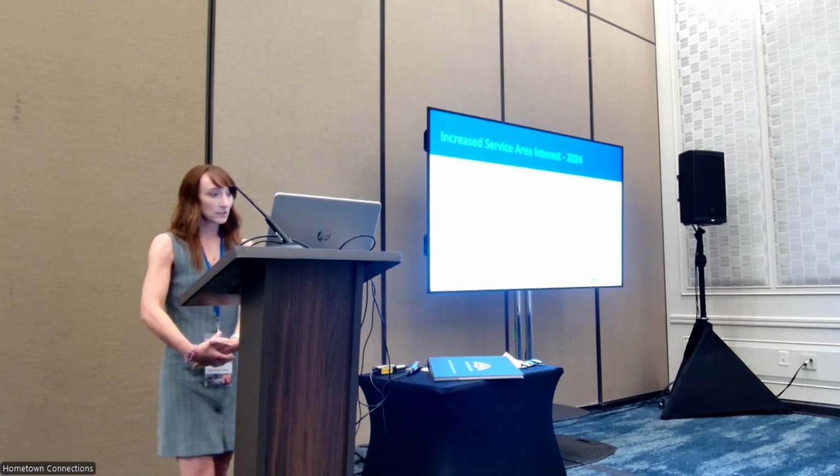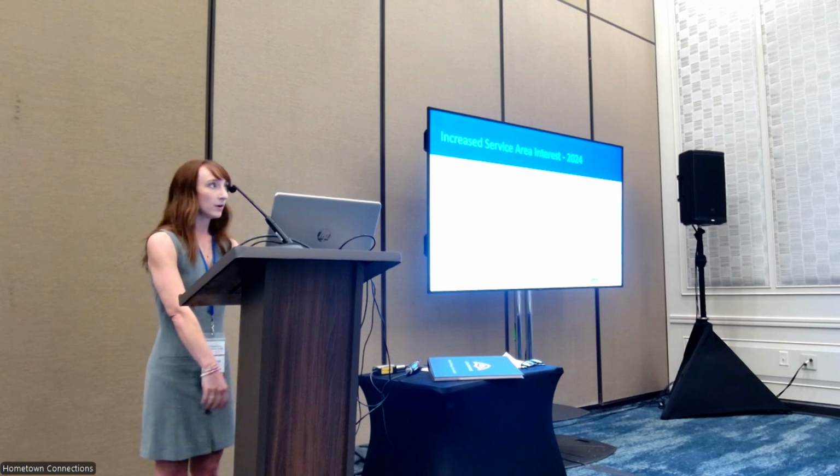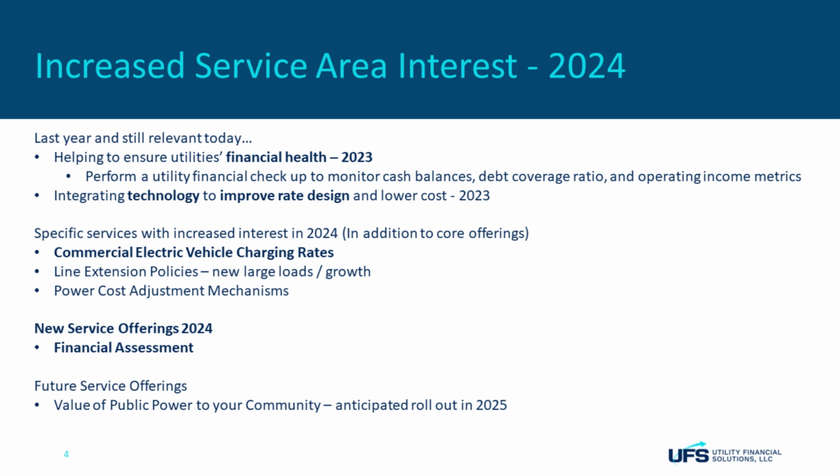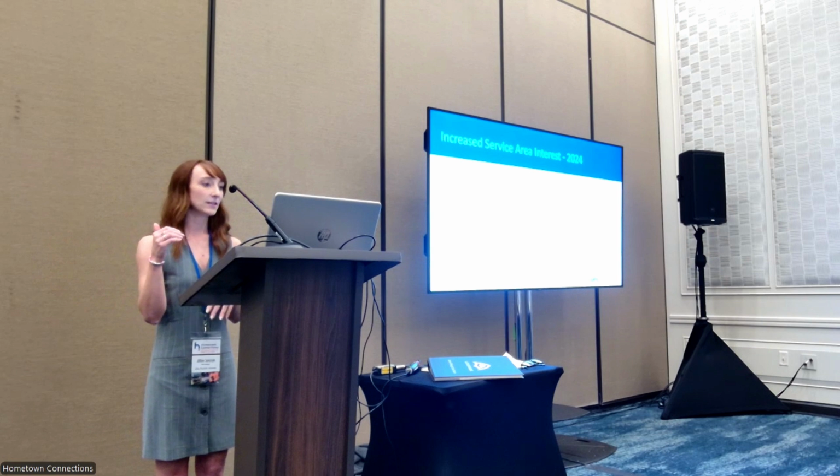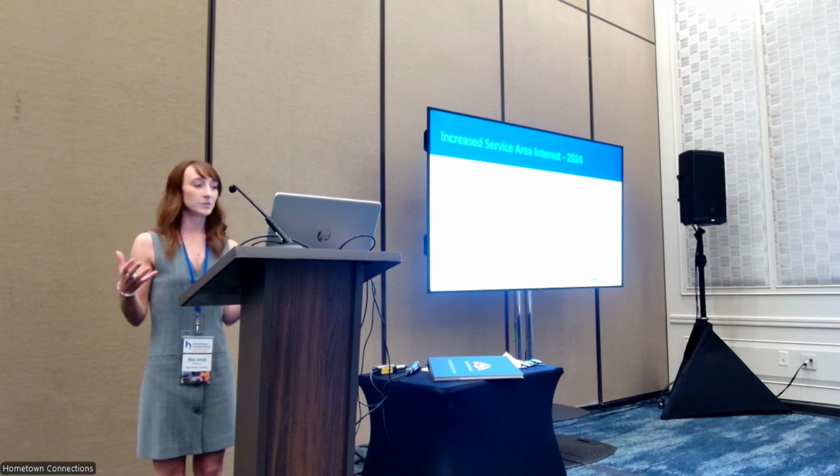So new service offerings for this year, which I'm going to also show a little bit of, is called a financial assessment. And it's basically a checkup where we look at all of these different financial metrics, and it gives you a nice little plethora of statistics about the utility to just see how we're doing.